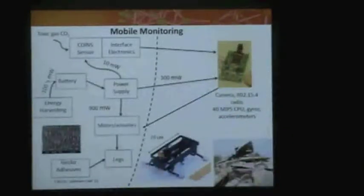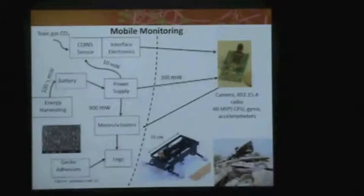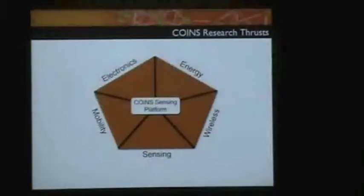Okay, so mobile monitoring. Again, same sort of thing. You have sensors and interface electronics on there. However, you have a crawler. The crawler has motors and actuators, has legs. It has these gecko adhesives that I mentioned earlier, these polymer nanofibers, to be able to climb all over the place. And then it has its own onboard electronics to control the actuation of the legs and things like that. It has cameras and gyrometers and things like that.